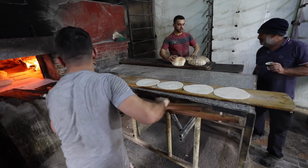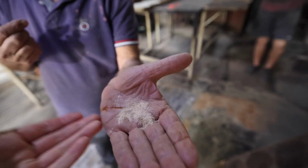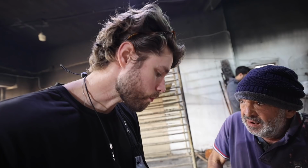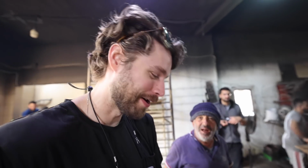The speed that these rise, maybe 30 seconds in there, it is unbelievably hot in there. I'm talking like, I don't want to get any closer than this because you can just feel the heat radiating. Oh yeah. Oh, it's very flavorful.